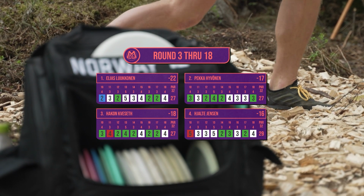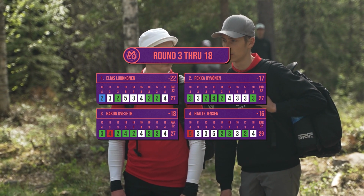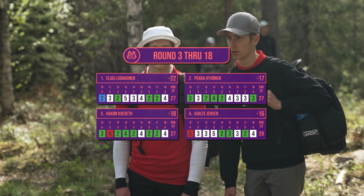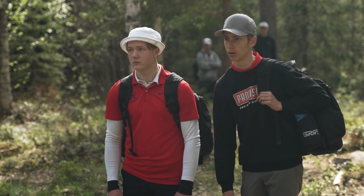Well, we didn't mention it, but 18 is consistently the hardest hole on the course every round. So what a decider hole, you know. In this case, it decided second place. But it sure did.